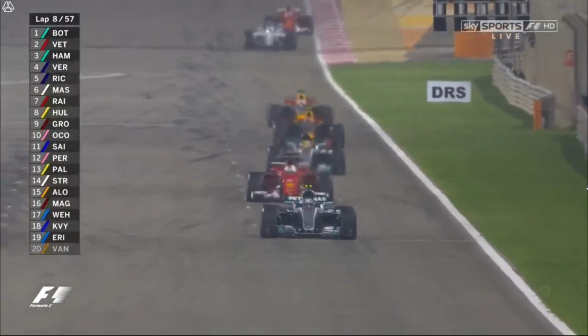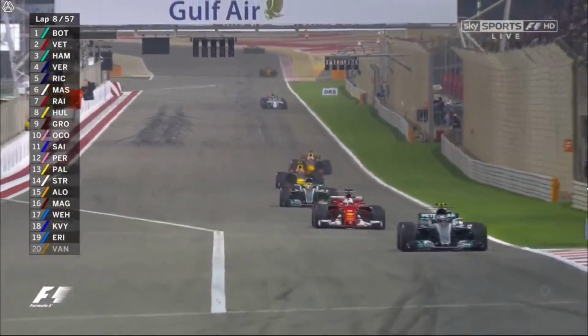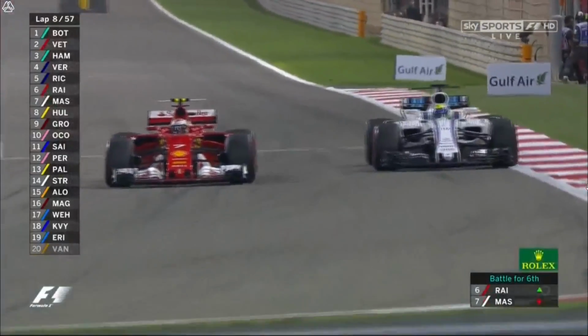Bottas leads them over the line. He's actually got 0.8 of a second advantage on Sebastian Vettel. He was 0.2 quicker on that previous lap. It gives him a bit of respite going into turn 1, but they're still all queuing up behind him. And then here comes Kimi Räikkönen and Felipe Massa. This is the battle for 6th place.